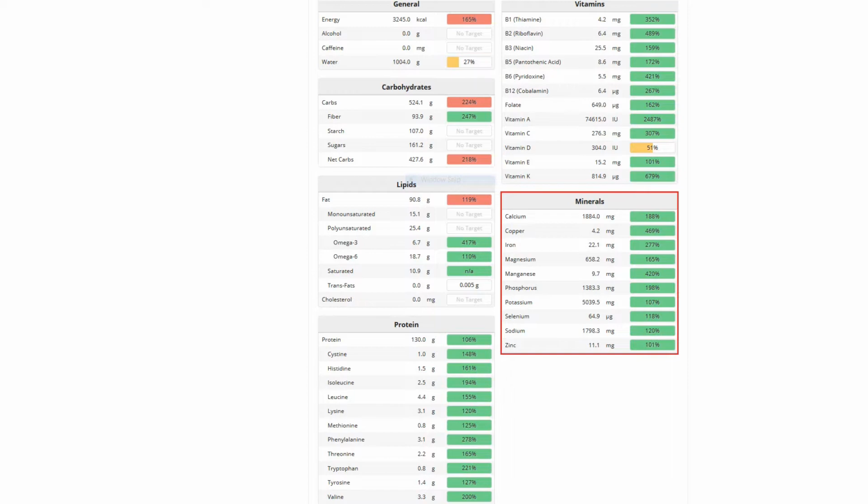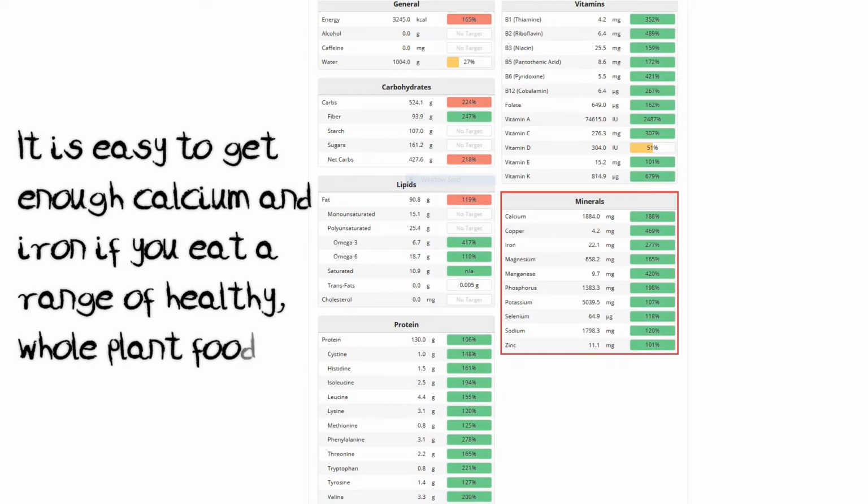Minerals all accounted for. We'll just look at some of the ones that people worry about on a plant-based diet. Loads of calcium, loads of iron, potassium, of course, abundant in whole plant foods.